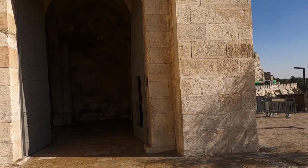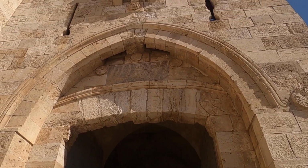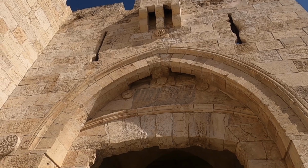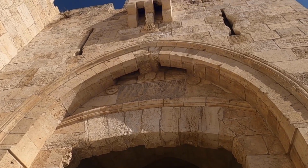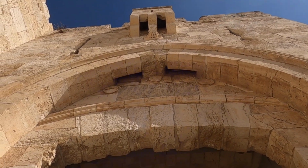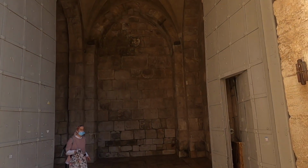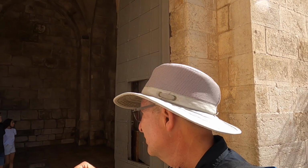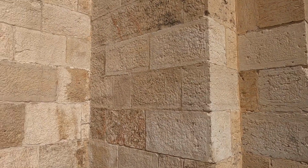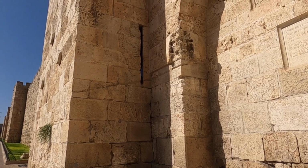So as you walk toward the gate, you'll see this structure right here. And that is called a machicolation, and you'll see that it doesn't really have a floor. You see light coming through, and the reason is because the gate was built, remember, for defensive purposes. So anybody attacking the gate, if you're banging at the walls, they would pour hot boiling oil on you. Now you'll see a firing slit over here. So they'd be shooting arrows at you. Yeah, there's the firing slit right there.